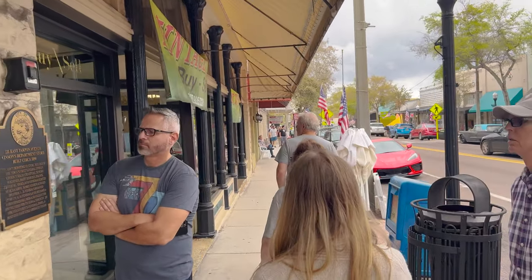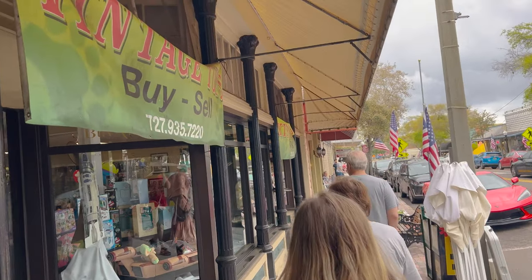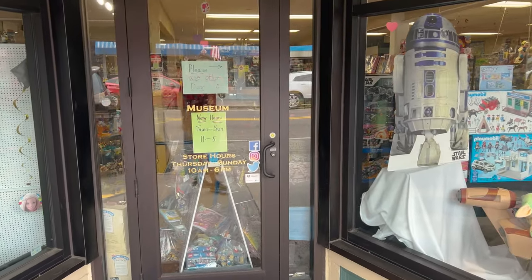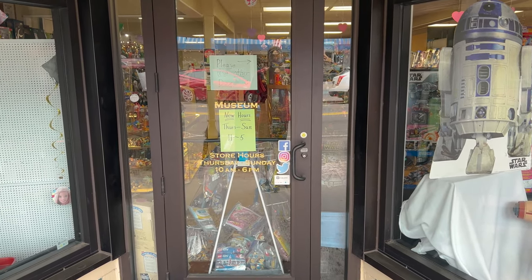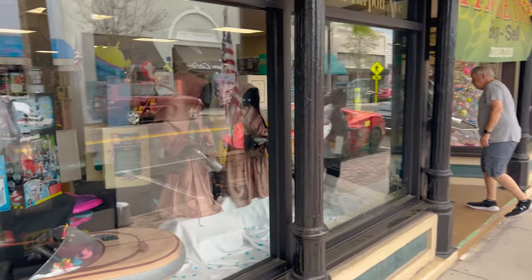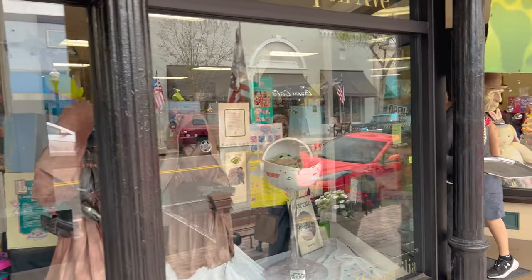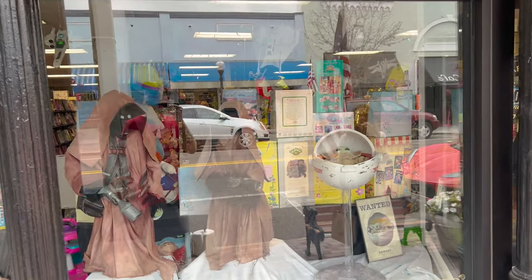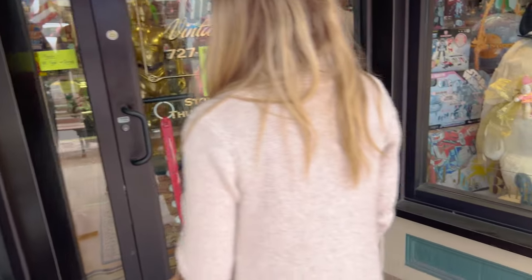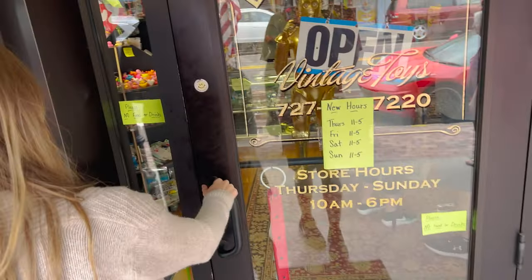Then you walk this way. Vintage Toys Museum, new hours, Thursday through Sunday, 11 to 5. It's normally 10 to 6. Look at this. Oh boy, I am very excited for this. Oh yeah, I'm very excited. Please, no food or drink.